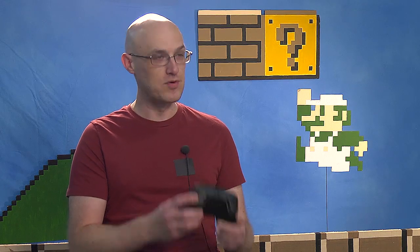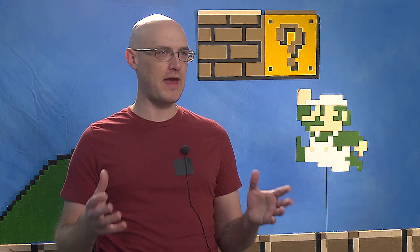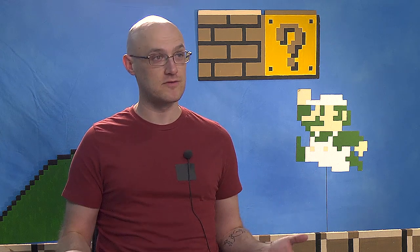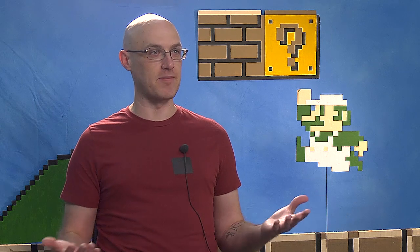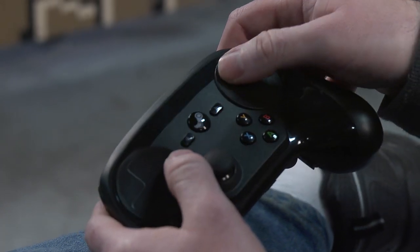It has a couple really unique functions, the biggest of which are these dual track pads. That's the whole thing. That's the selling point. Like the original version of the controller that they showed a couple years ago, there wasn't any of this. They didn't have the buttons, they didn't have the analog stick. It was just a thing you held in your hands and had two giant track pads on it. The idea is that the track pads replace the mouse. And for anyone who's ever used a trackpad, like on a laptop, you know exactly what they are. You put your finger on it, and it's like a mouse, but it's your fingers, your mouse.